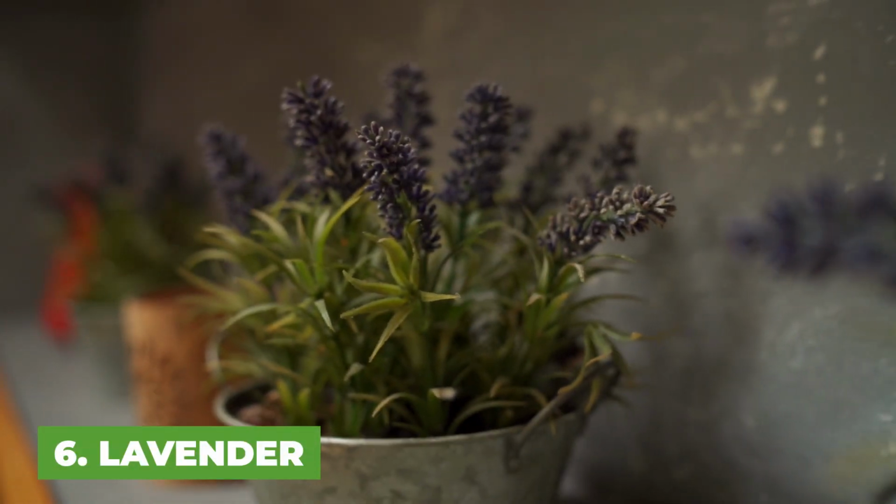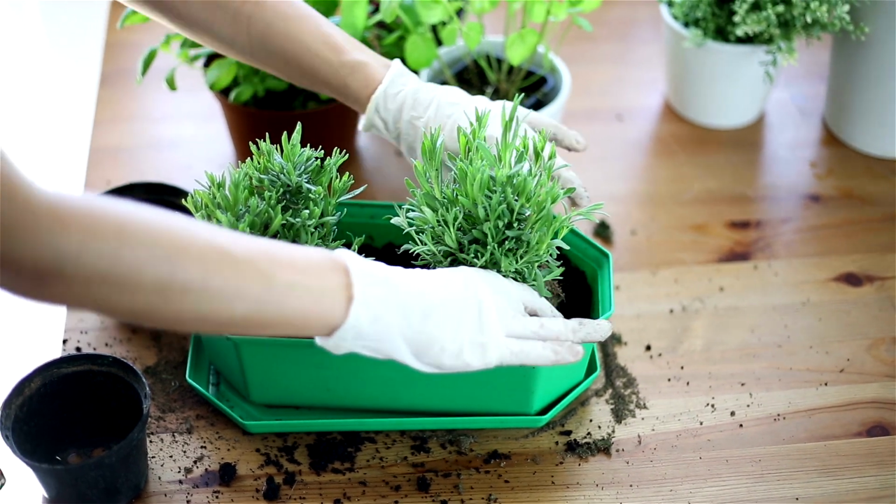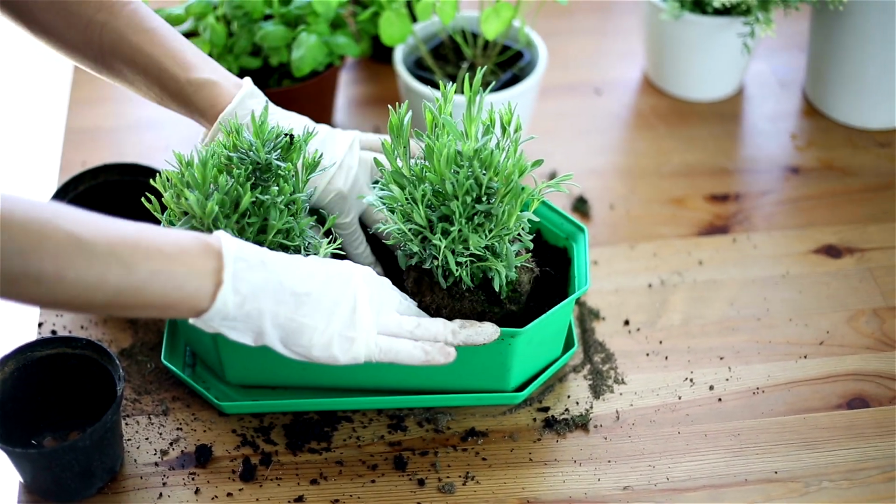Growing lavender from the store-bought cutting is easy and rewarding. Just prepare a container of well-draining soil and plant the store-bought cuttings in it.